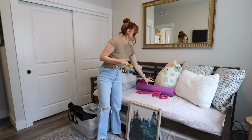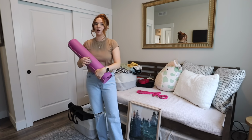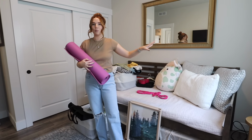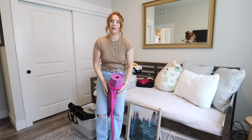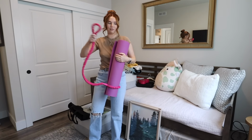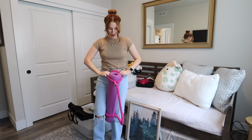Speaking of garage, I know this sounds weird, but I feel like my yoga mat should go in the garage because honestly, 90% of the time I take this somewhere with me. I'm not really using it in the house. I kept it in my car for a while, but again, just kind of like a waste of space because I'm not using it very often, but I feel like a yoga mat is one of those things like you want to have one of them.